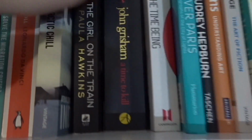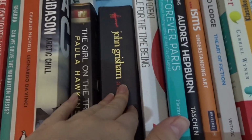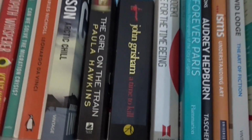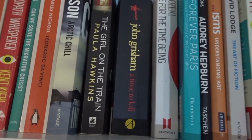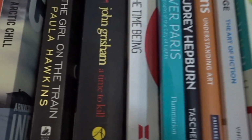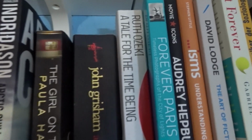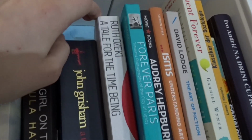So yeah. Then we got A Time to Kill by John Grisham. I feel like his books are very known in the legal drama book community. He used to be a lawyer, if I'm not mistaken, and writes books about courtroom dramas and things like that. Then we got A Tale for the Time Being by Ruth Ozeki.